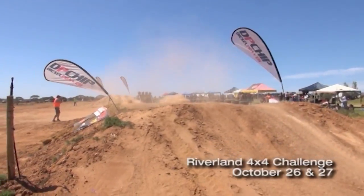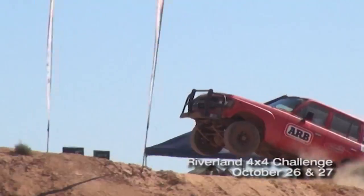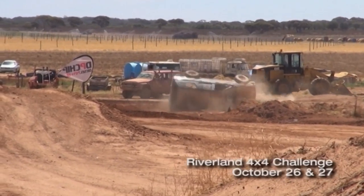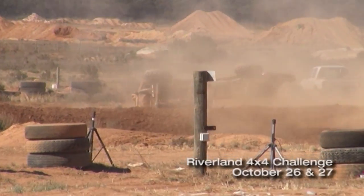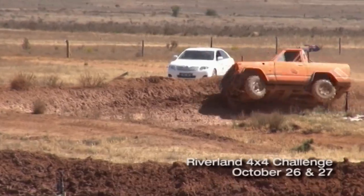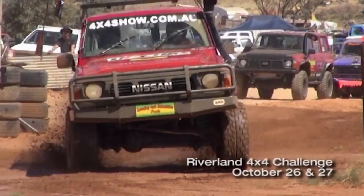Held on the last weekend of October every year for the past 7 years, this year's Riverland 4x4 Challenge is set to be the biggest and best ever. As the final round of the all-new Dirt Wars series, the 2013 Riverland 4x4 Challenge will see South Australia's best 4x4 competitors vying for final points during a tough weekend of challenging 4x4 motocross-style racing.